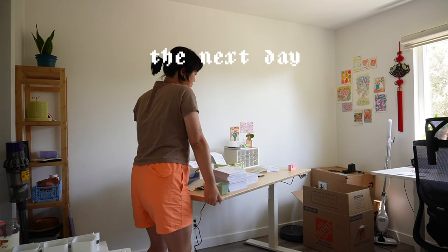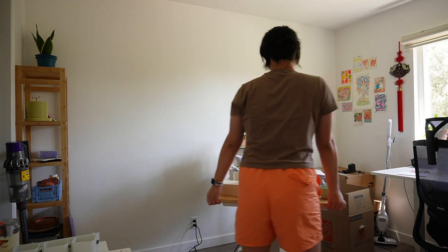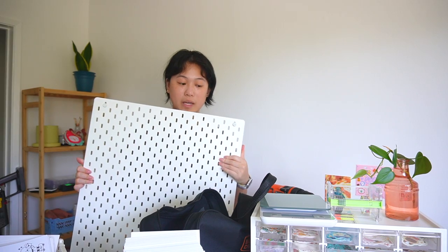Hello, it's a different day, and now I'm gonna put up my IKEA pegboard. I'm not the best at drilling into the wall and putting things up, but I'm gonna try and do my best. This is the pegboard.